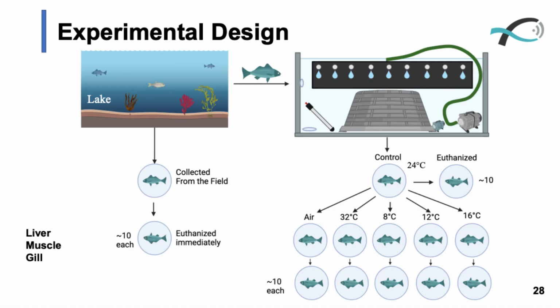This was the experimental design. We did look at liver, gill, and muscle. We collected fish directly from the lake, and these are our field samples. These were euthanized immediately. And then we put fish in the experimental setup. Myra was doing all of these experiments at the Queen's Biological Station that is close to Carleton University. Controls were euthanized immediately, and they were placed at 24 degrees Celsius, which is the average lake temperature that they were in. But they were also exposed to air. This is the hypoxia heat shock, which is 32 degrees Celsius, and three temperatures of cold shock: 8 degrees Celsius, 12 degrees Celsius, and 16 degrees Celsius. And then they were euthanized.